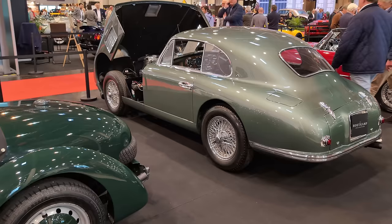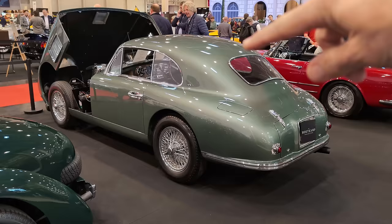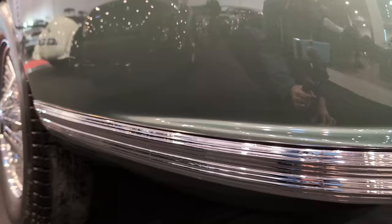The backside of this first series car, you can really see the difference between the later production cars. There's no hatch, a really small little window in the back. There's no real bumper, just trim back here. We have an opportunity here to look at the engine bay.